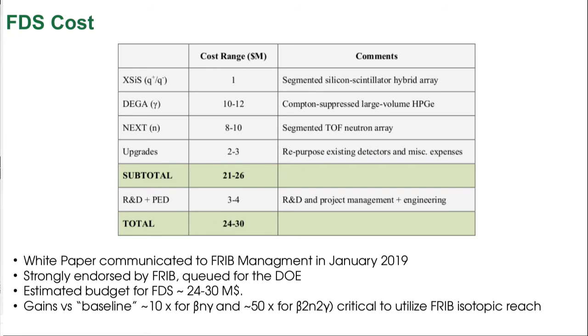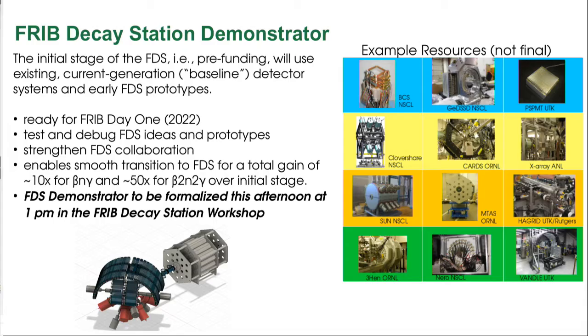So all this was summarized in our white paper, which we communicated to EFRIP management in January 2019. The white paper is strongly endorsed by EFRIP and queued to DOE for budget considerations. And it's really important that this design, this vision, gives us tremendous gains in combined efficiencies. Now, EFRIP is coming soon, so we have to be ready for this before all this gets funded.